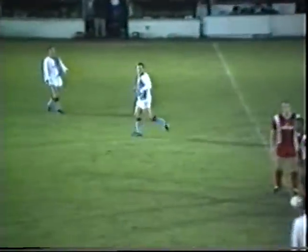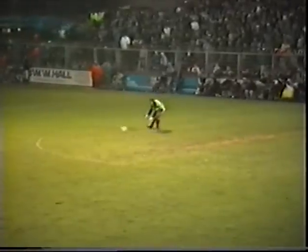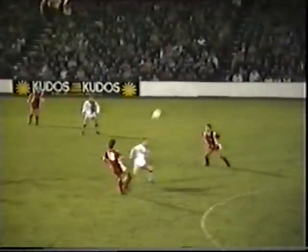So within 3 or 4 minutes of Bournemouth taking the lead, Simon Garner has levelled the score for Blackburn Rovers. So we now have a scoreline of AFC Bournemouth 1, Blackburn Rovers 1.